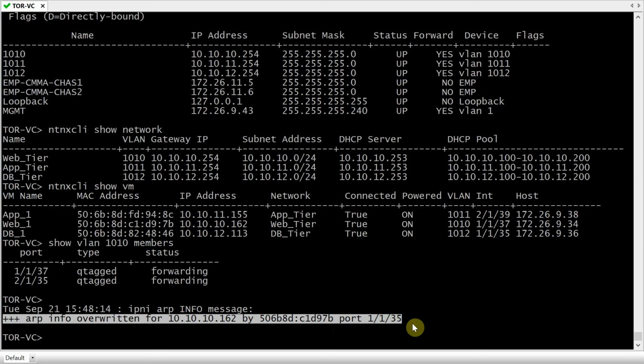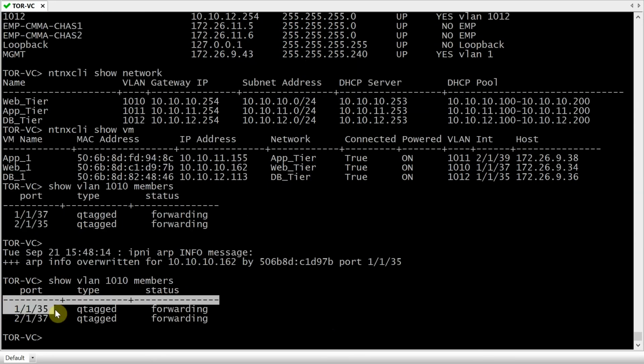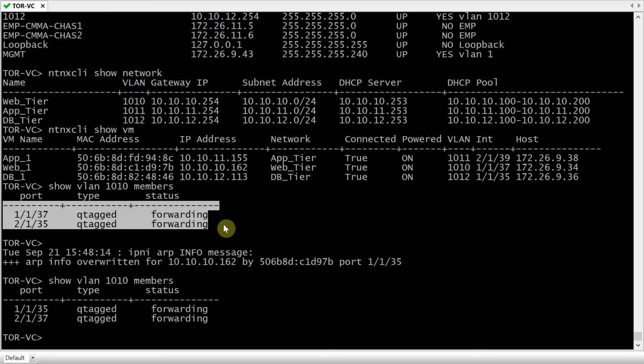And let's now check what ports VLAN 1010 is now tagged on. And as you can see, these are different ports. So it's 1135 and 2137, whereas these were 1137 and 2135. So, as you can see, we not only can react to new virtual networks being created from Prism, we can react to any other change related to the virtual machines, but of course we can also properly react to VM migration events. So that brings me to the end of this demo.